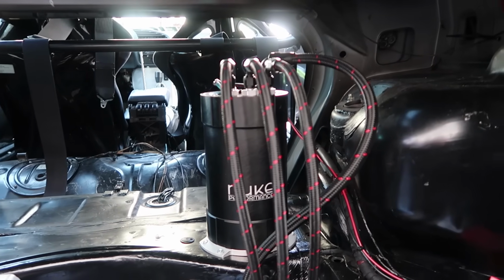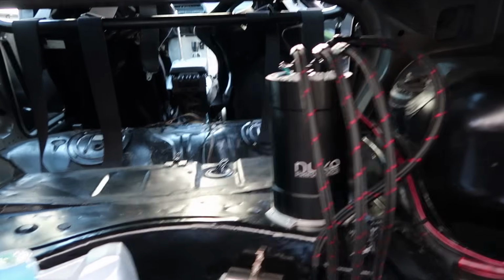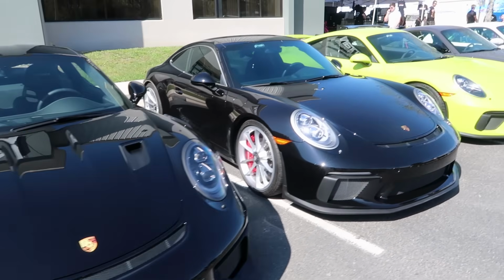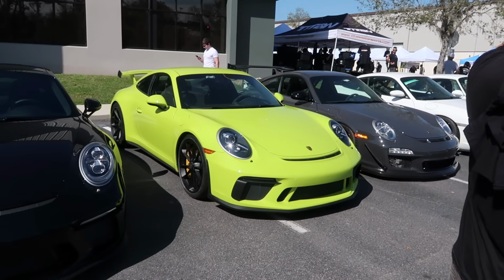So Alberto finally did a surge tank, upgraded his fuel system on this car so he can make more power. It actually came out really, really nice. I dig it. Missed out bringing mine here. Bunch of cool Porsches in the house. This gray one over here actually used to have a cup car engine swapped in it, so it's a 4-liter. It's pretty cool.